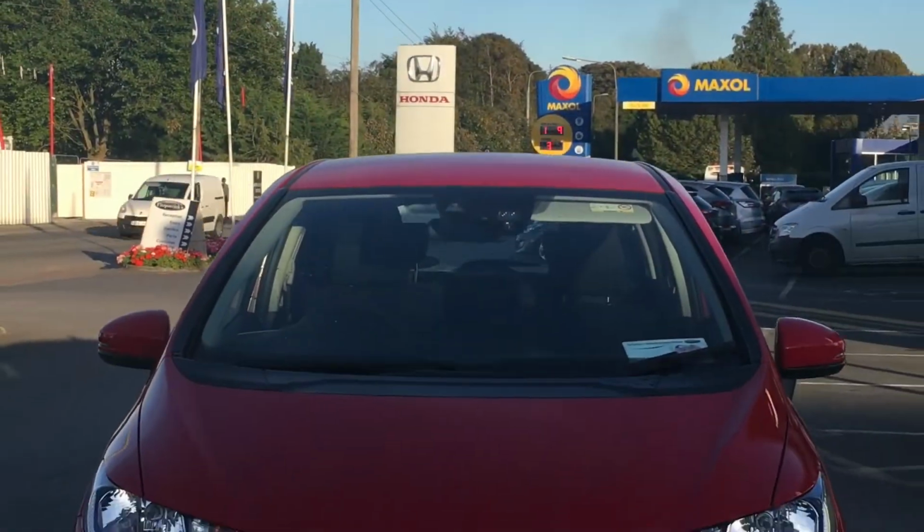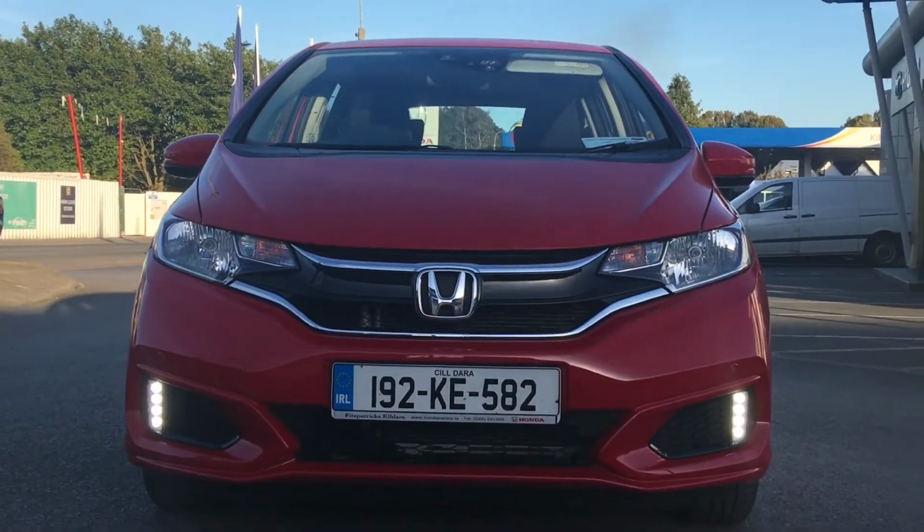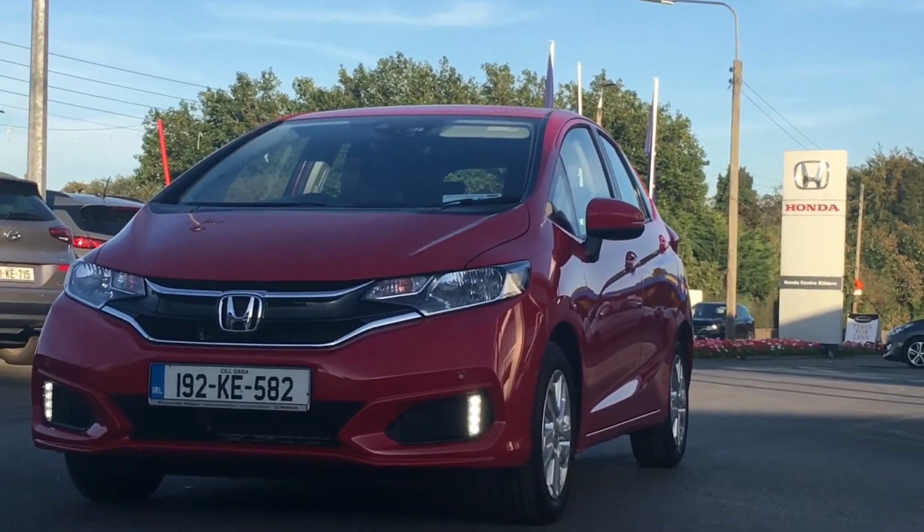So what we're going to do in this video is have a look around the features on the outside of the car, and then we're going to go for a drive in the car, and then we're going to see what's on the inside. This car was actually part of our own fleet and it's now for sale at a discounted price.